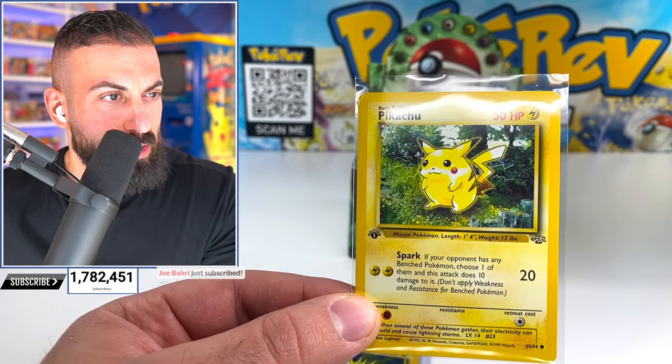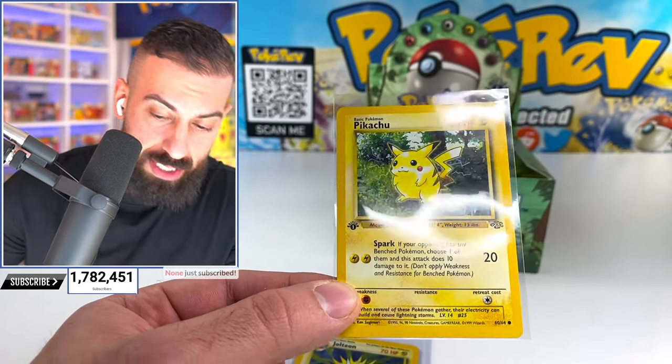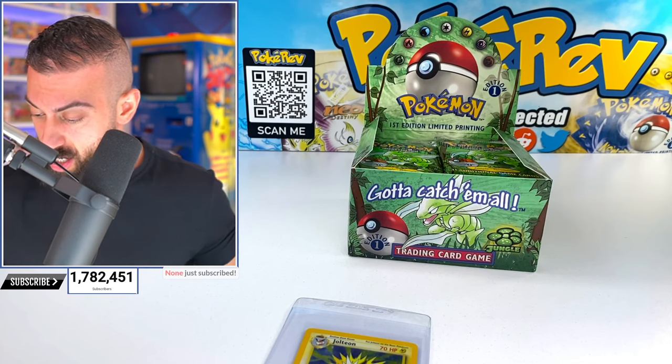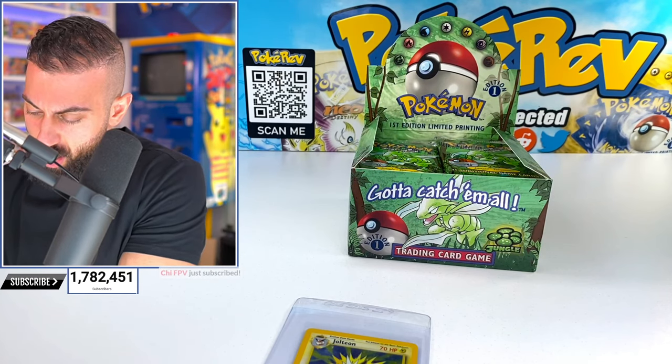Pikachu! Pikachu goes around $200 and a 10. That looks clean on the front. I mean, I'm going to put this to the side here. I'm going to grab all these cards, put them in here real quickly.